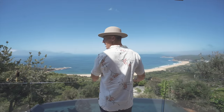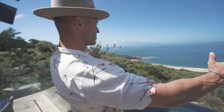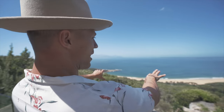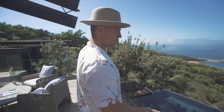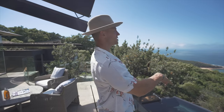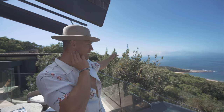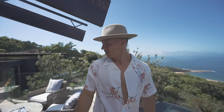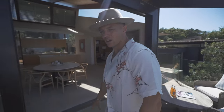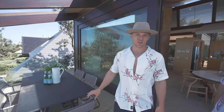Look at this. You literally feel like you're the only person in the world right here. You can see some houses over there, but there's no houses in front of you. This view is one you would never get sick of seeing. Oh, it's a national park. And there's a way you can get down right there, right? Yeah. So you got two seating areas out here, a cozy one, and then a table that seats all you would want.